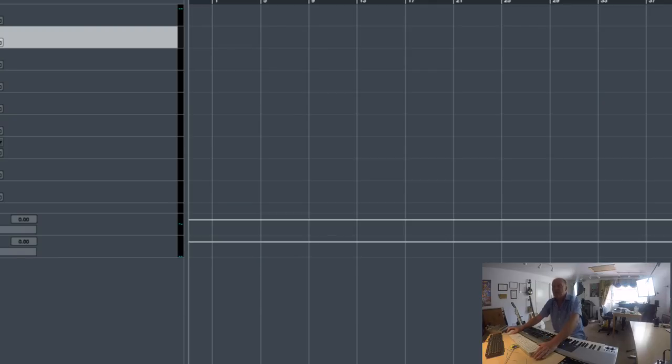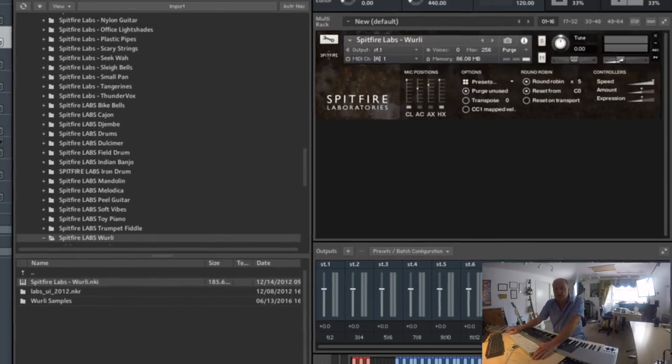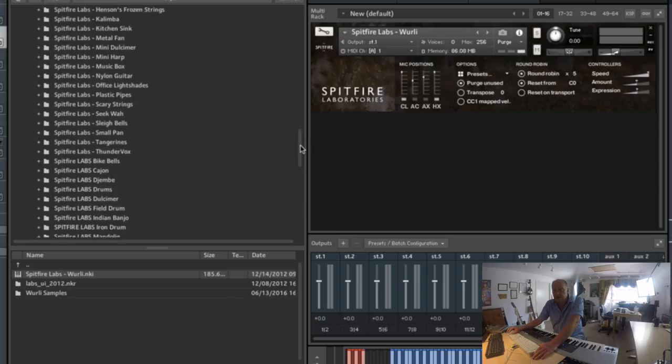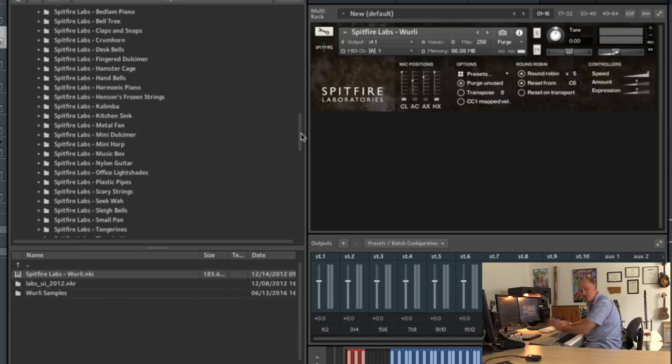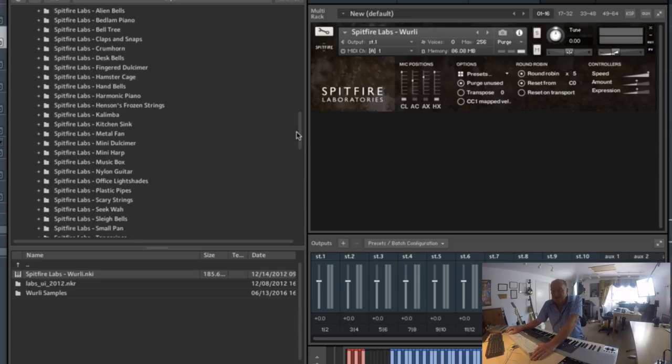So here we have my Cubase, which is open. All I've got is one. You need the full version of Kontakt, and this here, over on the left-hand side, is the list of sounds which are available. Everything from Alien Bell, Bedlam Piano, right the way through to things which sort of give it away a bit, like kitchen sink and metal fan. Hamster cage. I thought I was the only person who had a hamster in his office. Obviously not. Obviously Christian has one.